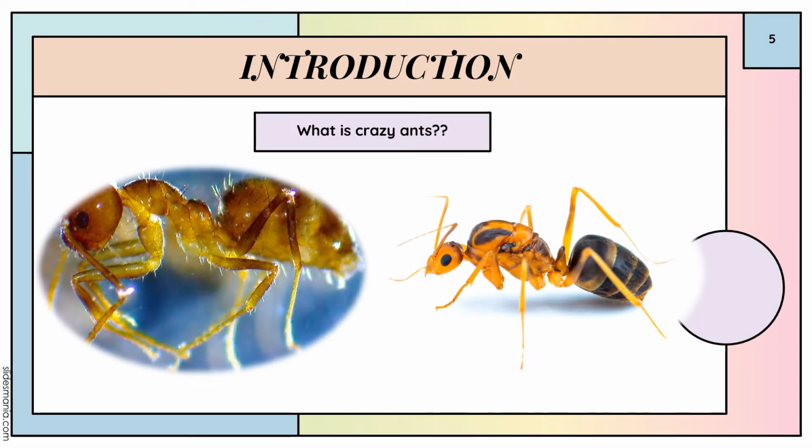Now, let's move on to the crazy ant. This ant is about 3 millimeters long, making it smaller than the red imported fire ant. It is covered with reddish-brown hairs. Their larvae are plump and also hairy, with a specific conformation of mouthparts and unique mandible morphology that allows for precise species identification.